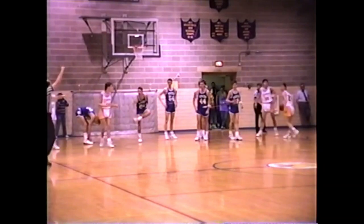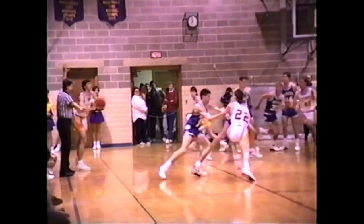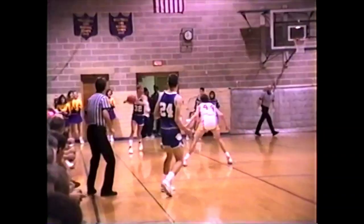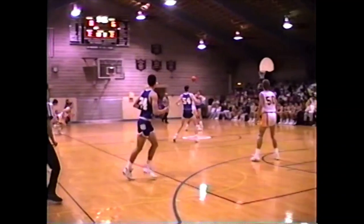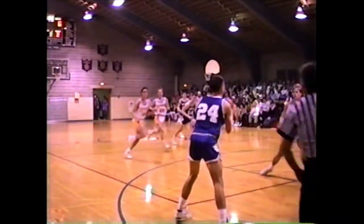And a whistle and a foul is going to be called. Piper will inbound to Loftus. Gets it. Now he kicks it back, but he throws it away. Both teams with full court pressure, the Ohio press is a 2-2-1. Here's Flagg with it. Flagg goes to Walker.